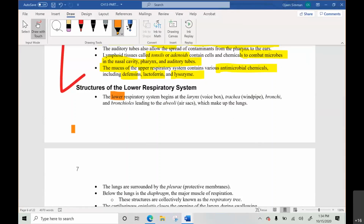Now, the lower respiratory system anatomically begins at the larynx, includes the trachea, the bronchi, the bronchioles, all the way to the lower respiratory tree, which is the alveoli. If you guys remember, the alveoli is the site of gas exchange. So these are the structures of the lower respiratory system. This is important because whenever we talk about respiratory infections, doesn't matter if they're viral or bacterial, we always divide them into upper respiratory infections and lower respiratory infections. So we use an anatomical classification to categorize respiratory infections, okay?